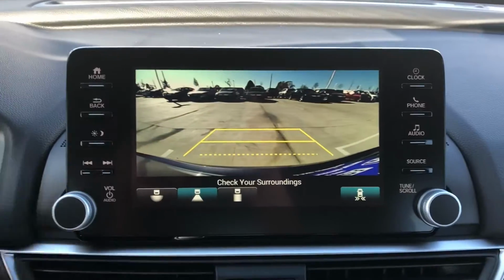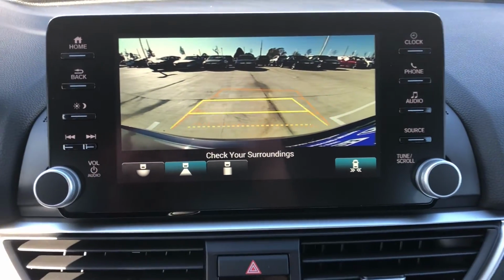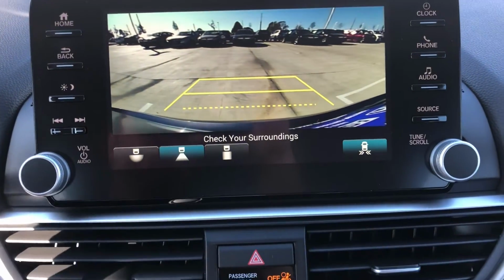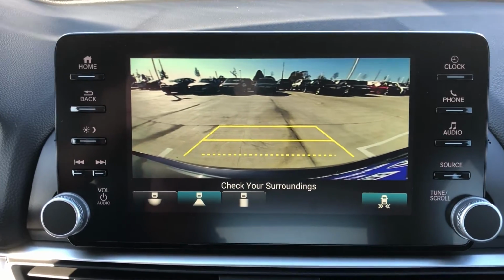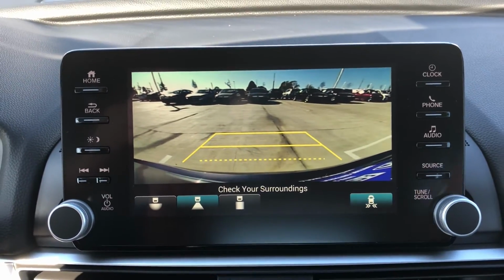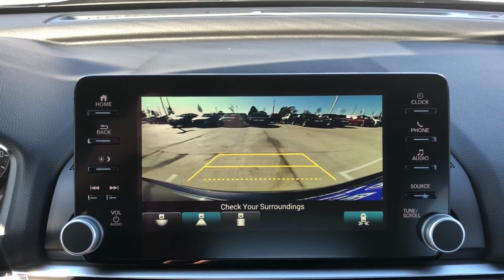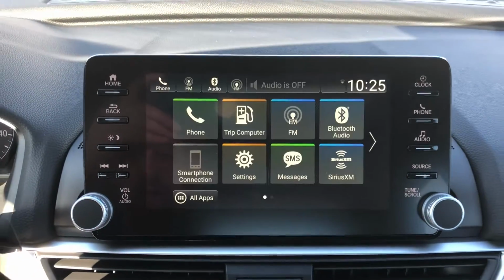Now, the cool thing about this is I turn my wheels. That changes colors to let you know you're not in line, and also guides you. Excuse me. Now we're also going to have your cross traffic monitoring system right here. It's going to be an on and off button there. So it's on, it's off. What that does is say a car is coming from the side, you know, and then it's going to beep and point out what direction it's coming from too as well. All right. So that's going to be a multi-angle camera.